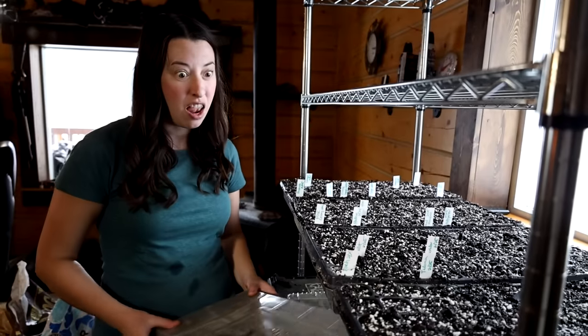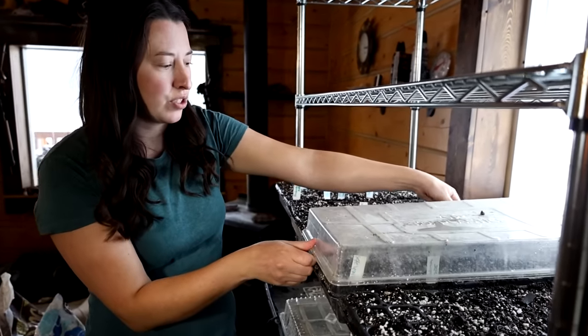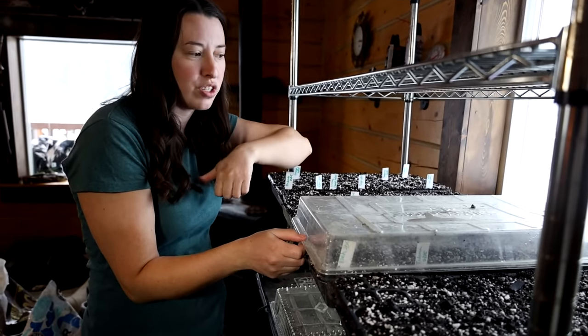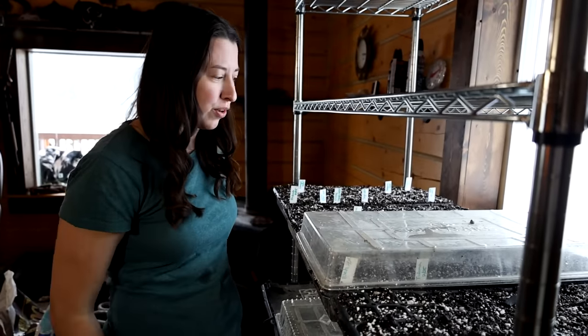And something I love are these. These are just little clear plastic covers that make a mini greenhouse. It keeps it steamy and moist, and again, warm. So you just really increase that germination. You have usually a higher rate, and they also come up faster, which is great for everyone.